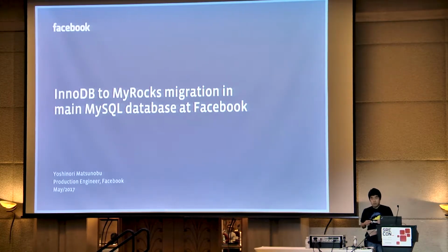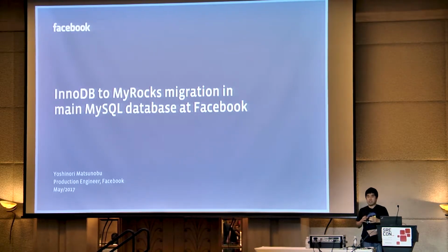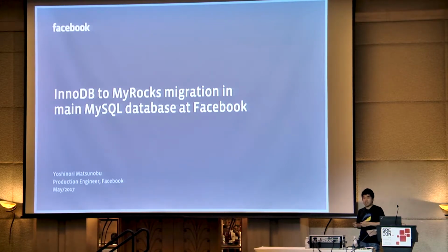So today I'm going to talk about how we migrated from the traditional MySQL InnoDB database to our new database engine called MyRocks. So why we created that and how we migrated in production.